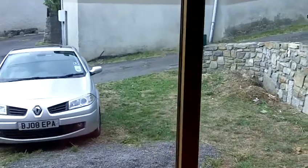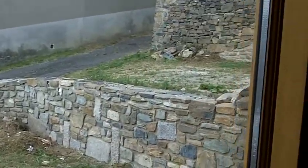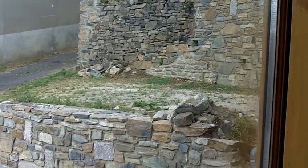Outlook out the front. Not the prettiest outlook, but you can see up to the, well, you can't see the garage from here, but you can see the garage drive. Then we will mount the stairs. There's some lovely features on the stairs. Anyway, mount the stairs.